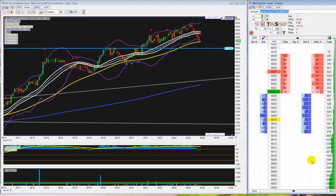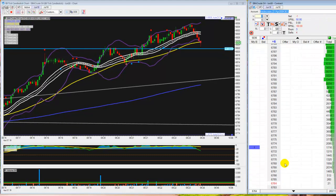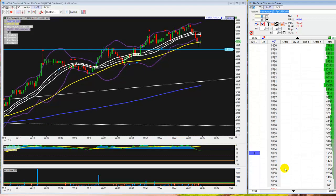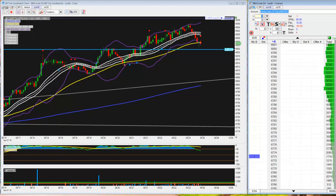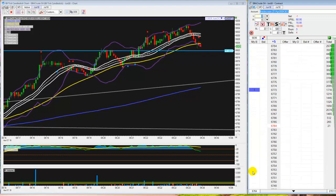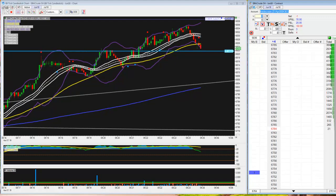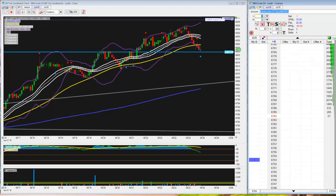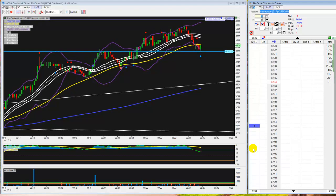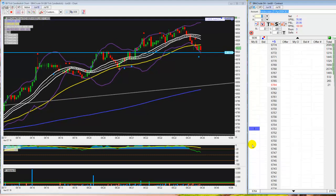$68.31. Okay, we're still gonna get... I'm still gonna look at 67.39 coming off 10 ticks at 49.